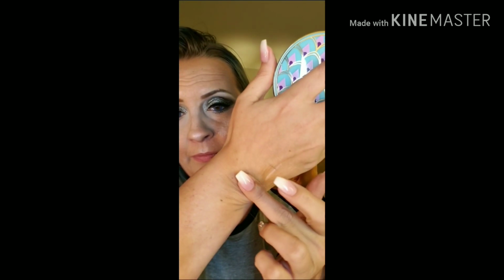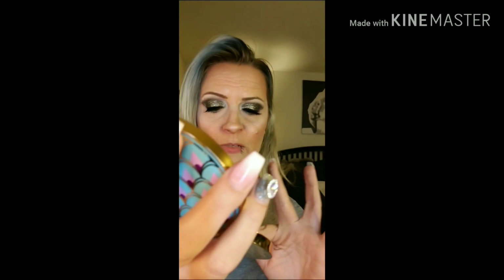Wait. So we got to do some swatches of this. Oh, some of the names are Treasure, Escape, Tiki, Heat Wave, Malibu, Rays, Compass, Jewel. Look at them. Very, very pretty. Oh, I want to touch them all. This one is Malibu. You guys can see that. They're very light swatches that I'm doing. Oh my God. This one's Rays, which would probably be a good highlighter too. It's very close to my skin. This one is Jewel.